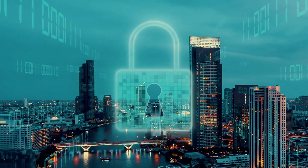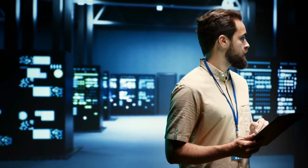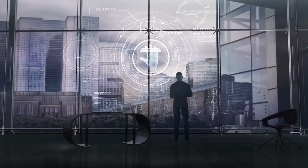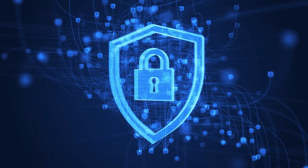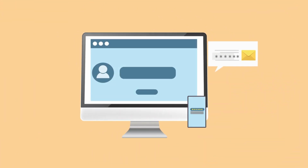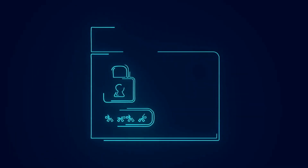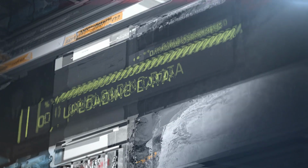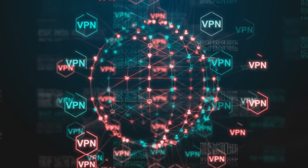Number 4. Protecting your work data. Data is the lifeblood of any remote worker's operations, so safeguarding it is non-negotiable. Protecting your work data is essential to prevent unauthorized access, data breaches, and loss of sensitive information. Start by using strong, unique passwords for all accounts and enabling multi-factor authentication for an additional security layer. Always store work files in encrypted formats and back them up regularly to secure locations like cloud storage with strong encryption or external drives. Avoid sharing sensitive data over unsecured channels like public Wi-Fi without using a virtual private network.